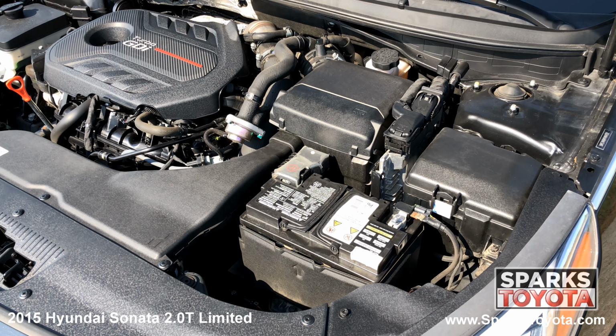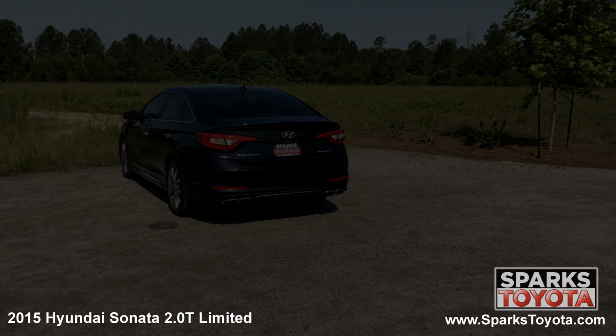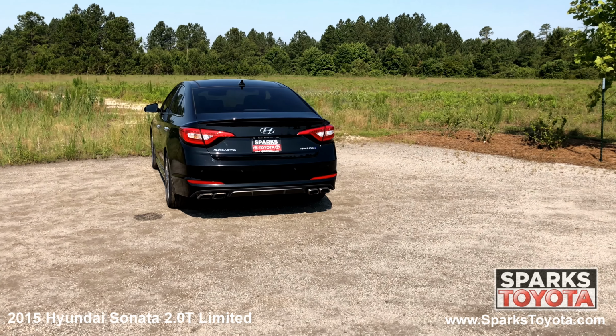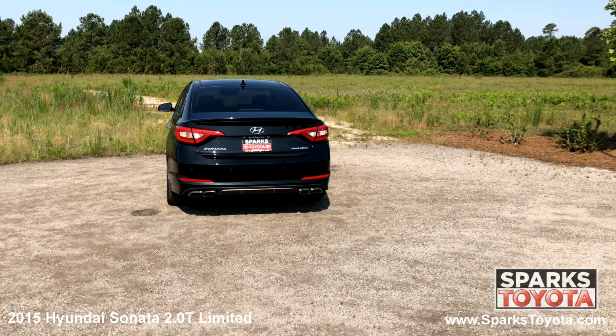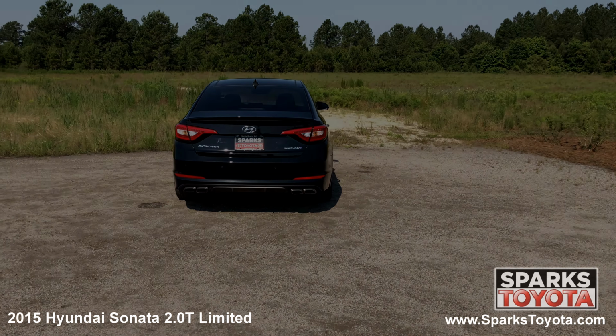Let's not forget that this Sonata has only 107,158 miles on it. At the back of the Sonata, you can see the antenna, the lip spoiler, quasi-dual exhaust, large LED brake lights, and sleek badging. Using your key fob, you can open the trunk lid for easy access to the cargo area.